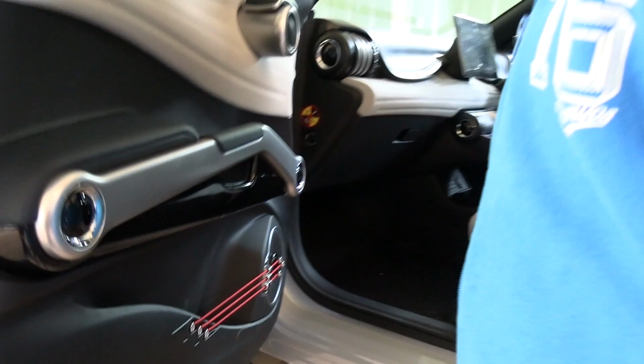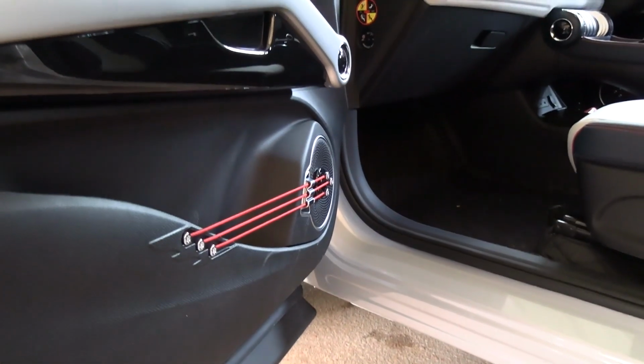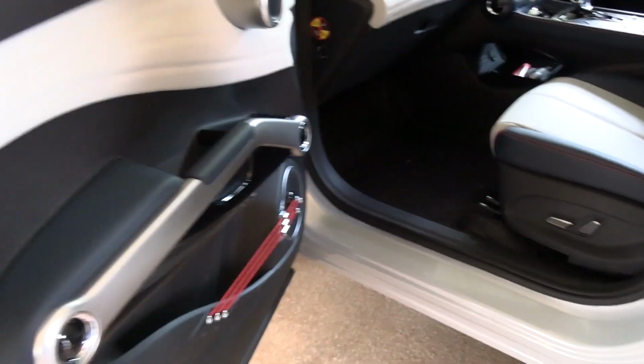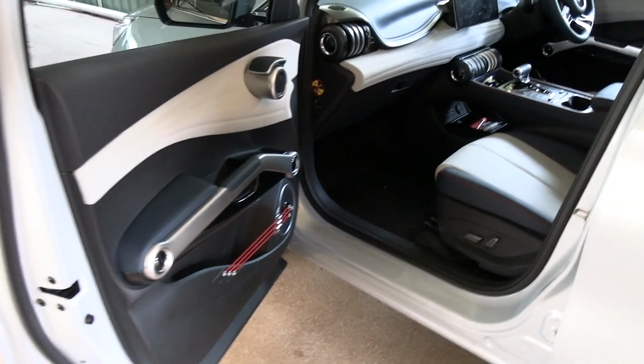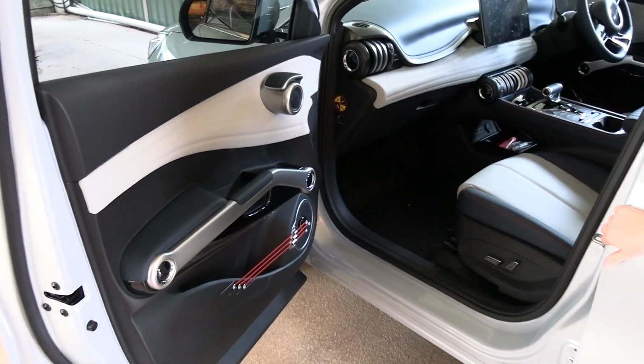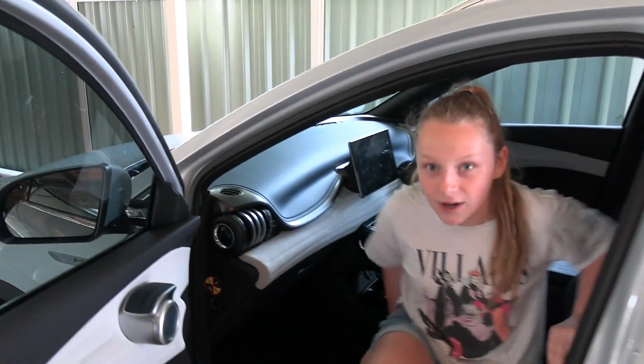Now that's pretty cool, isn't it? I haven't seen another car with that. As I mentioned in our previous video, the kids sitting in the back seat, you're either going to love that or hate that, depending on a long road trip. But certainly entertaining. I just find the design is very nice.